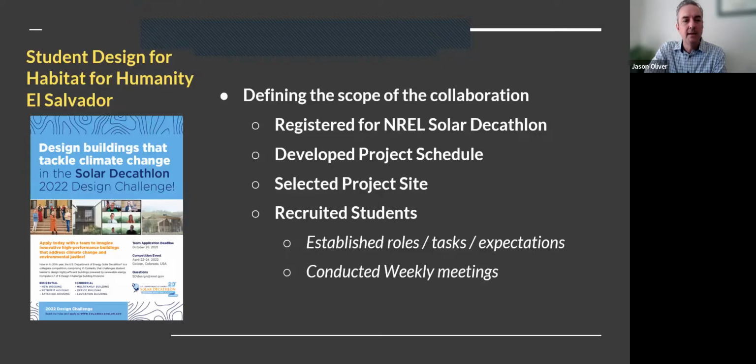And so this gives us some goals, some deadlines. It defines some deliverables that the students have to produce. It also provides resources on education that our students took advantage of. So learning about sustainable design aspects, and obviously the other thing, which was building energy modeling, was an important component that we were able to take out of this. So we started meeting weekly. We developed a project schedule. We actually selected a project site in San Miguel, and then we recruited students for the project from both of our colleges. And then from that, the project just started taking off.